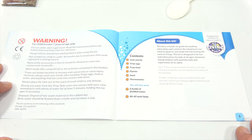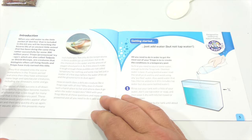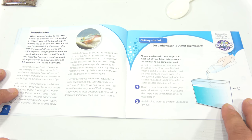All right, this kit is a hands-on guide for budding naturalists and contains the equipment you need to observe and study the fascinating life cycle of Triops. The kit is designed to be fun and informative for kids of all ages. However, young children will need the help and supervision of adults. Your Triops are guaranteed to hatch, so if you have any problems, see the details at the back of this booklet. Finally, I hope you have fun with this kit and discover some fascinating insights in the truly amazing life of Triops. Okay, so there is the introduction.